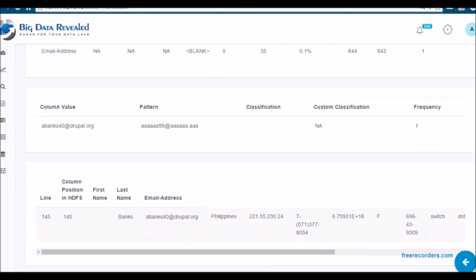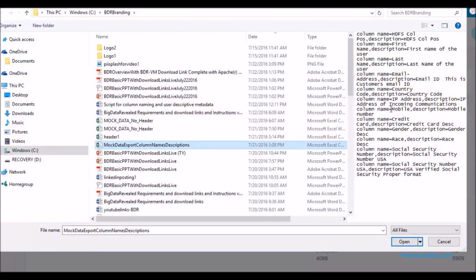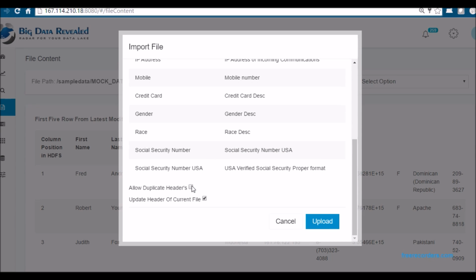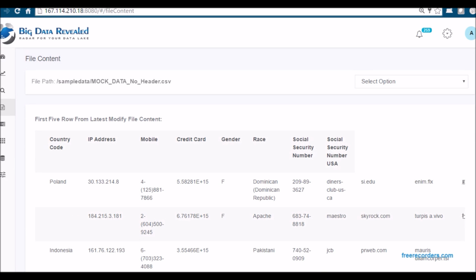Now, I am demonstrating the import process of file column names with the associated metadata to apply to the Hadoop HDFS file. The import process will optionally load the column names and metadata into the Big Data Revealed dictionary, as well as any assigned to the column values for the file. After importing the file, we can see that the file now has the associated imported column names, and these names will be available to all users and third-party tools moving forward.